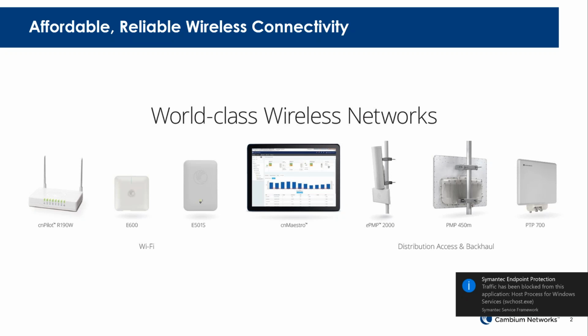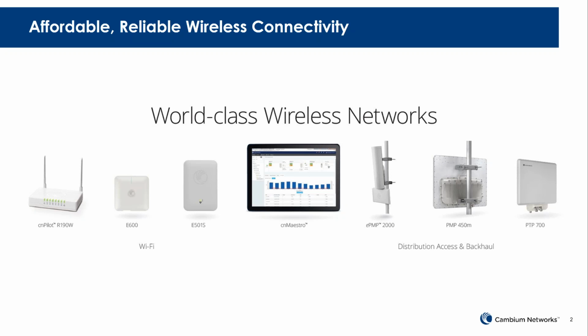And then moving from the left, we have the Pilot series, cnPilot R series, the residential gateways and routers that can be paired very nicely with the PMP equipment to provide connection into the home. And then the outdoor series of products, the brand new E600, top of the line flagship indoor enterprise class service, and the E500 series, which is our outdoor Wi-Fi service as well. So all these products can be paired together and run and controlled and monitored, configured by cnMaestro, which is a cloud-based or on-premise based solution that provides easy and single pane of glass management for all of our products and solutions.